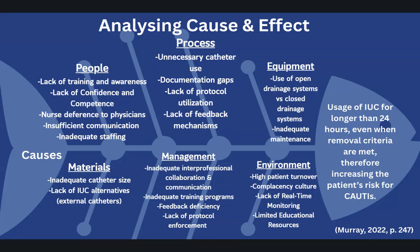Under nurse deference to physicians and communication gaps, many times the nurse might see an automatic order to remove the catheter on post-op day one, or when the patient is mobilizing out of bed. However, a lot of these automatic orders many times do not pertain to the patient. So it's been observed that, because it's so common for the orders not to carry a lot of weight, nurses don't take them too seriously, and usually it has to wait until the doctor puts an order within that nurse's shift for the nurse to take it as up to date, a real order to follow. So that's where the deference to physicians and communication gaps is primarily found.